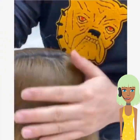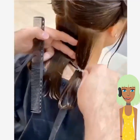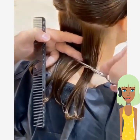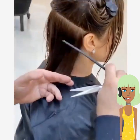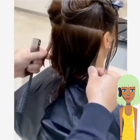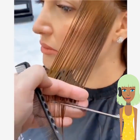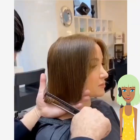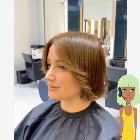Alright, so we have another haircut coming our way. Oh, she's getting some color and a haircut. Okay. So it looks like she's getting a bob. So he's cutting off the hair, measuring it, making sure it's an accurate cut. Cutting off the sides.